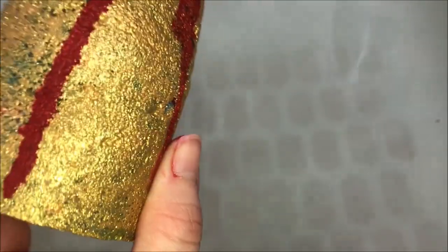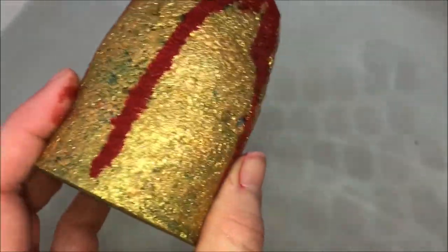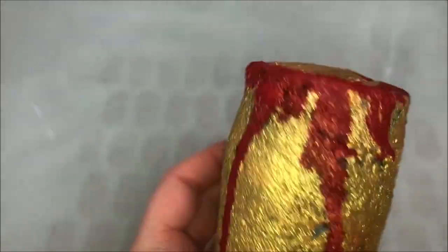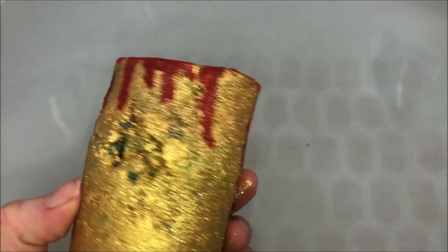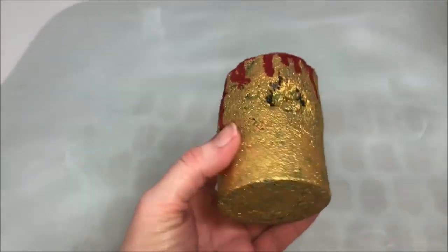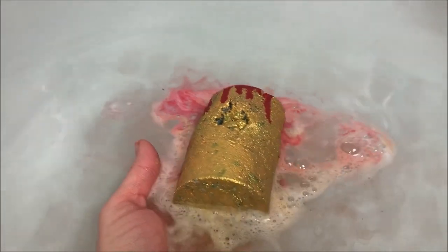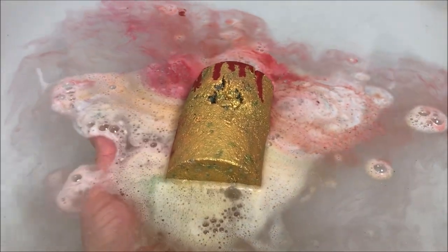Today I am using this, which is the new Last Communion bath bomb. I tested one a couple weeks ago and I decided to just replace it. So this one is all decked out in gold, excuse mine, which is a little damaged. And we have some blood drippage going on, so let's see what it does.